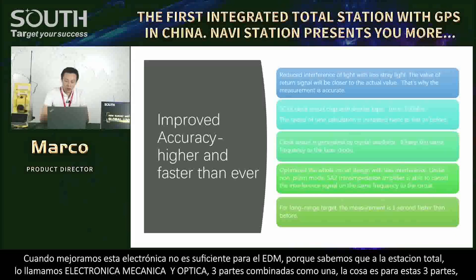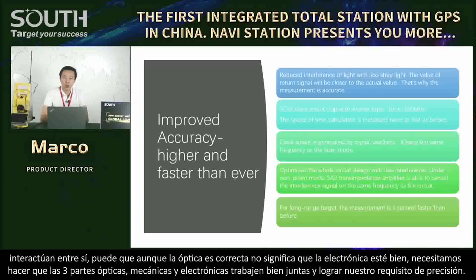But when we improve the electronics, that's not enough for the total station EDM, because we know the total station is mechanical, optical, and electronic, three parts combined as one. These three parts interact with each other. The optical being correct does not mean the electronic is okay, but we need to make the three parts, the mechanical, electronic, and optical, work together well and achieve our requirement for the accuracy.